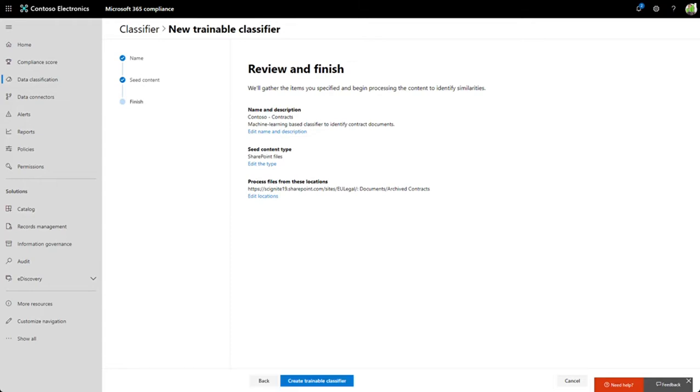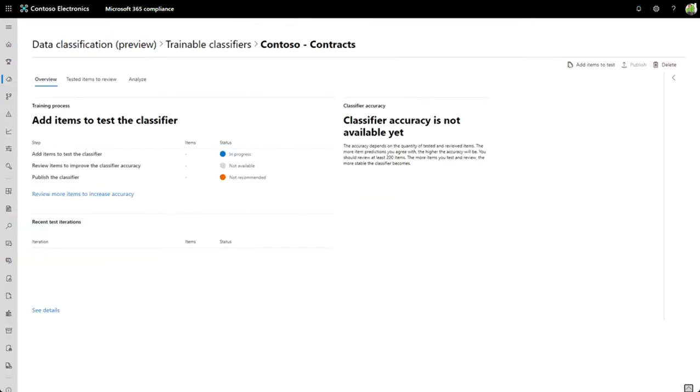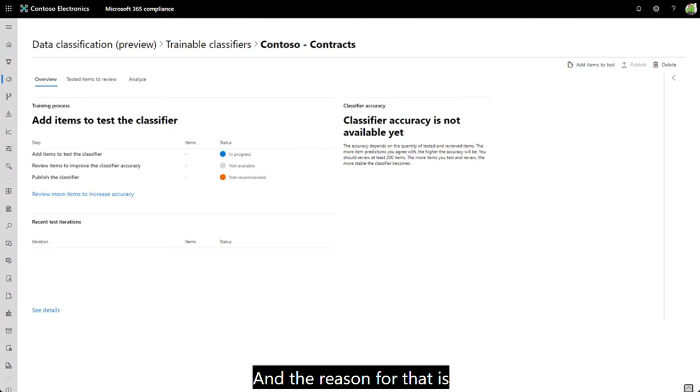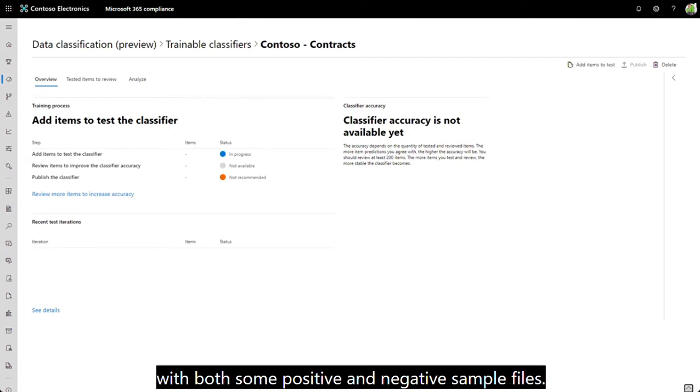So I'm not done yet. As you can see, I don't yet have an indication of classifier accuracy. The reason for that is it's now important to test the model with both some positive and negative sample files.